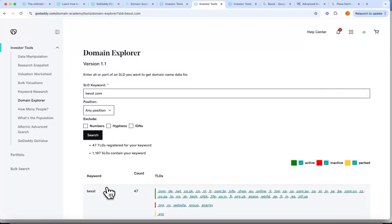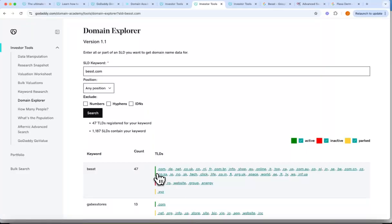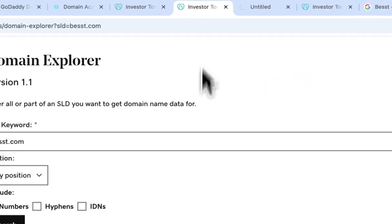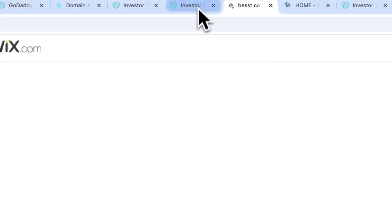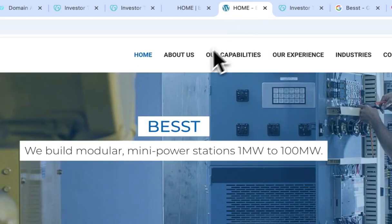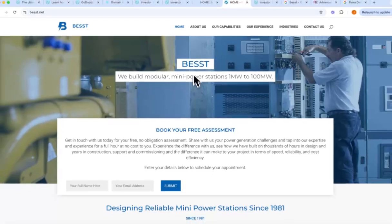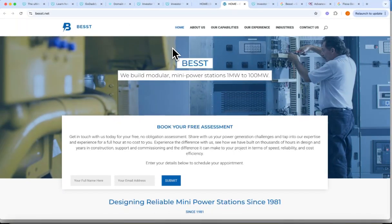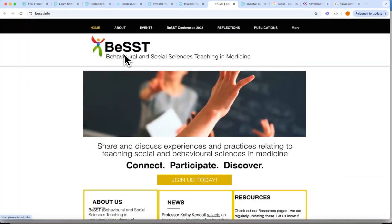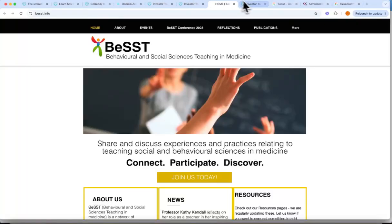So there's other people that might potentially want to shorten their names. And then we've got a bunch of these non-com TLDs like the net. We're going to take a look at the COUK, and we'll take a look at .info, and we'll just see what's up. So you can see that somebody's got a Wix site, but they didn't build it out yet. Here you go. You can see that somebody is using this Best.net. They might be a good potential buyer. Might want to upgrade to the com. And here you go, behavioral and social sciences, teaching and medicine, Best.info. They've got a real site and a real business.